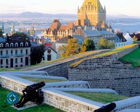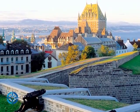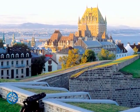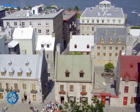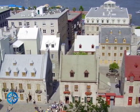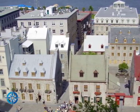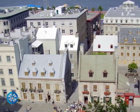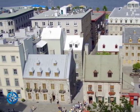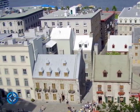The Fortifications Museum of Quebec National Historic Site explains the history of over 3 centuries of Quebec's military past. The Upper Town, built on the cliff, has remained the religious and administrative center, with its churches, convents, and other monuments like the Dauphine Redoute, the Citadelle, and the Chateau Frontenac. Together with the Lower Town and some other districts, it forms an urban assembly which is one of the best examples of a preserved, fortified colonial city.